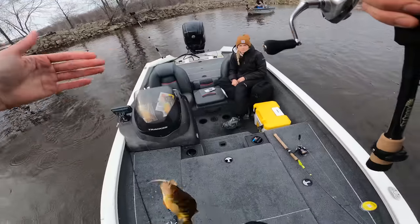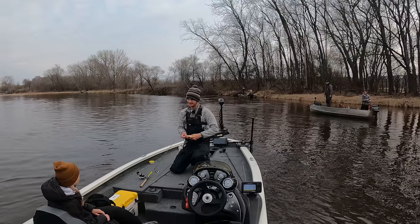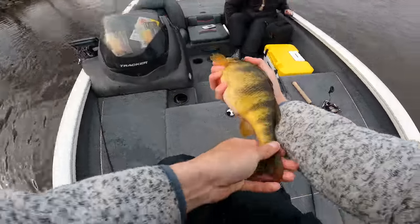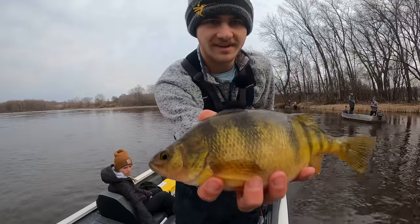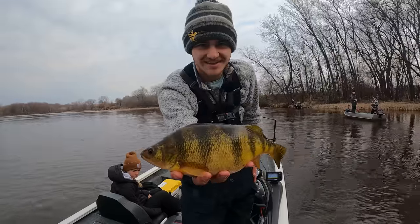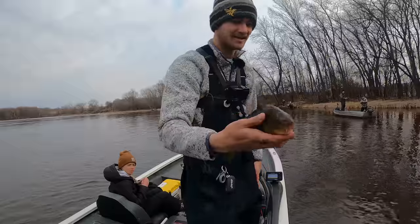You are huge, holy cow. That's the biggest one I've ever caught in my life. This thing's huge. This thing is absolutely massive. Chunky feller. 12 incher. Look at that fella. Look at how fat that perch is. Nice little 12 inch perch. Holy cow, this thing's huge. She is a beauty. All right, and there she goes.